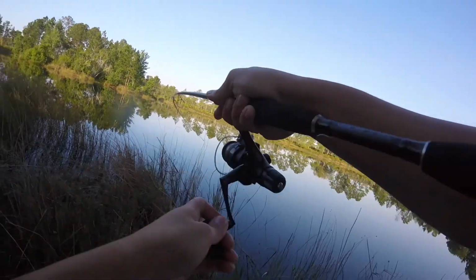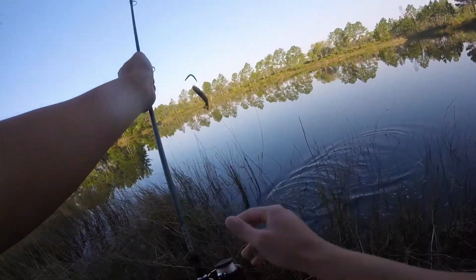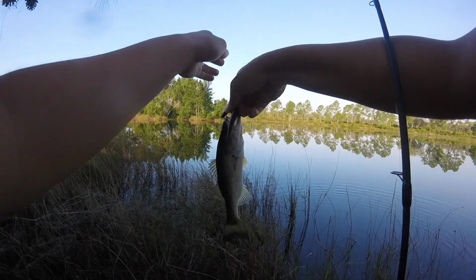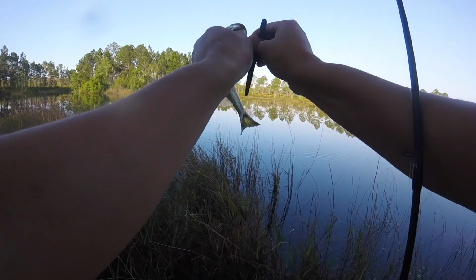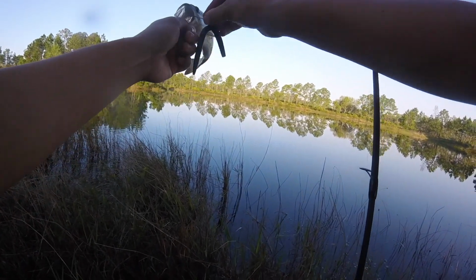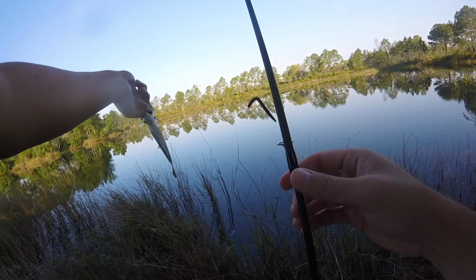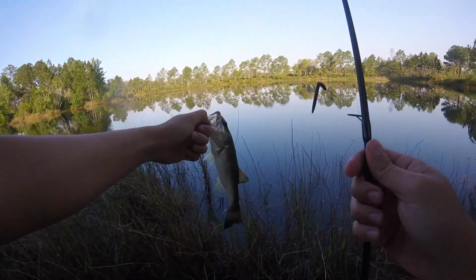Got another one. This one's running at me. Nice. Little brother of the one I just caught. Oh, hang on. Control the hook. This guy is long. This is the one that probably missed the swim bait when I threw it over there. Let's see how we hooked here. Pretty looking fish. He's long and skinny. Let's get him back in there.